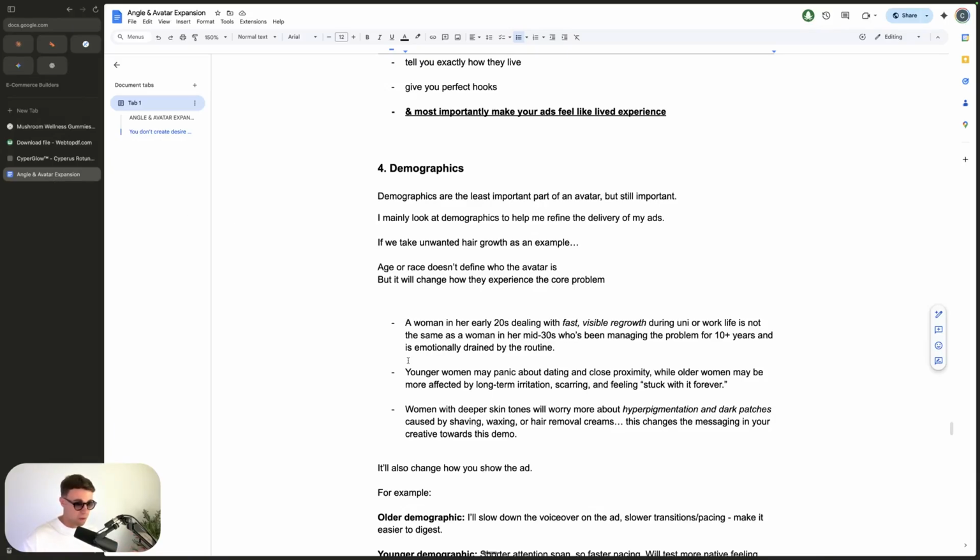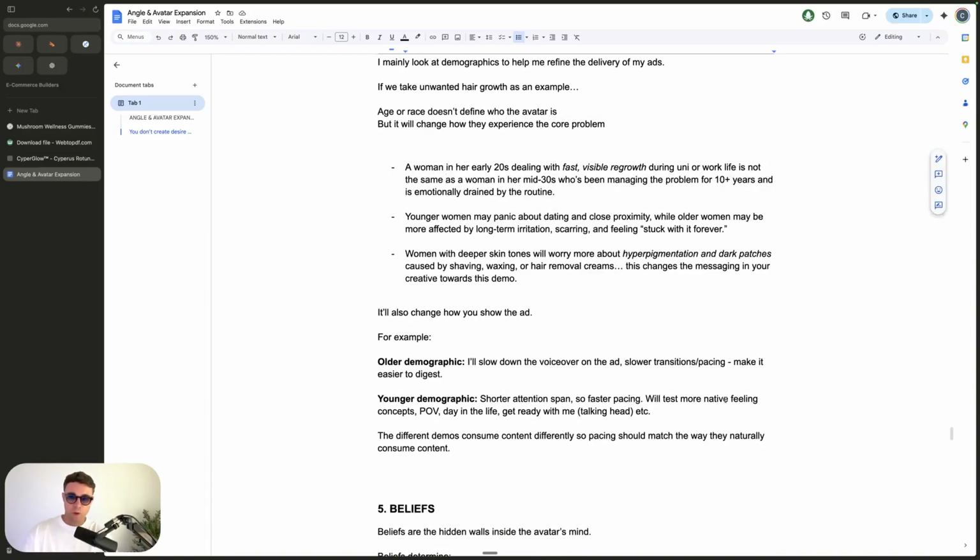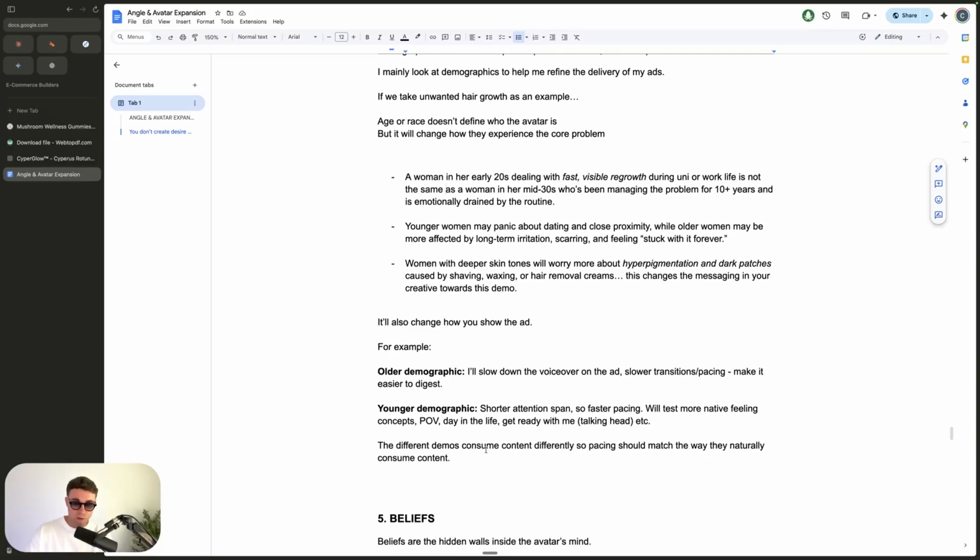That's more if you're selling towards a younger demographic, Gen Z, millennials. As I've mentioned here, shorter attention span for the younger demographic, so faster pacing. We'll test more native feeling concepts like a POV style ad, day in the life, get ready with me, talking head. Mainly the type of content that you would see being run on Calodata by TikTok affiliates. That's heavily curated for a younger demographic, because TikTok is typically a younger demographic, of course there are still old people on there, but the content is more in line for the younger crowd. The different demos consume content differently, so pacing should match the way they naturally consume content, which is super, super key.